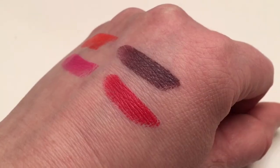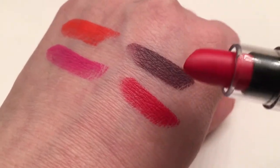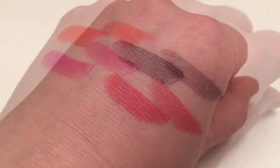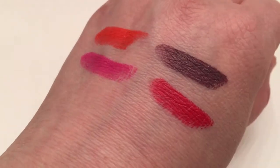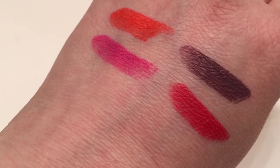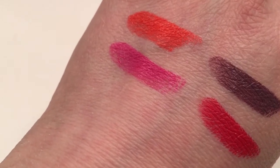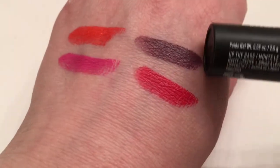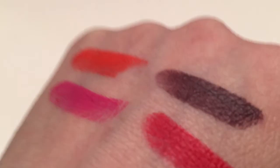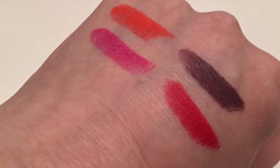The bottom color is this one. This is what I've worn the most out of all of these colors in this formula. It is called Eden. They're all very creamy, goes on easily, just glides on. The top color up here is Indie Flick. The pink underneath it is Shocking Pink. And the top color up here is Up the Base, which is more of a purple tone. I haven't tried that one yet, but I like the red.